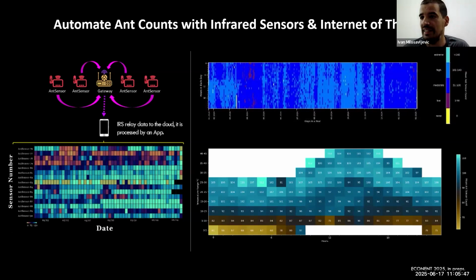You can basically tell at what time of the year and what time of the day, at what temperature they're the most active at, and you can correlate that to their numbers over time and over a season as well. So it's a very efficient IPM tool that can be used by growers if it gets fully developed and commercially available.